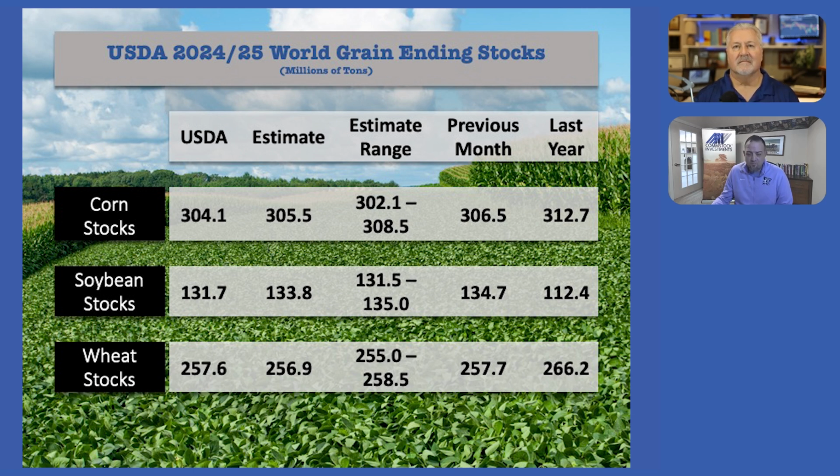It's a big deal. But I think that the global demand and the domestic crush demand is going to be a surprise as we move through the next several months, in hopes that maybe Brazil doesn't have a bang up safrinha crop. But look how much lower the corn ending stocks are than where they were a year ago. I was kind of surprised by that.